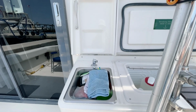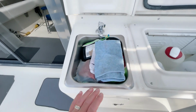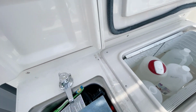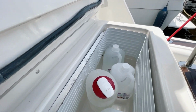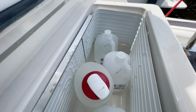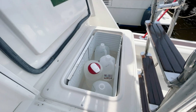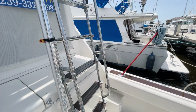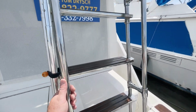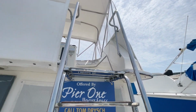I did want to open this up so you can look and see. You do have your sink outside right here. They have some storage in it. But what is really nice is a very, very large ice box. That is really, really nice. All right, now we'll head up this really nice ladder. Get up there and snoop around on the bridge.